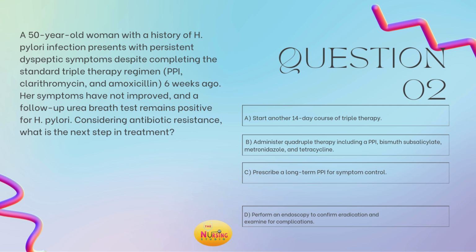Is it A, start another 14-day course of triple therapy? Is it B, administer quadruple therapy, including a PPI, bismuth, metronidazole, and tetracycline? Is it C, prescribe a long-term PPI for symptom control? Or is it D, perform an endoscopy to confirm eradication and examine for complications? Take a moment and tell me what you got in the comments, y'all. Tell me what you think.